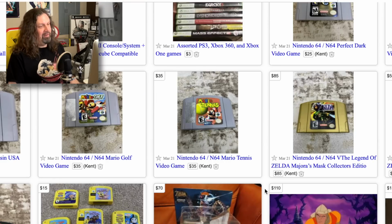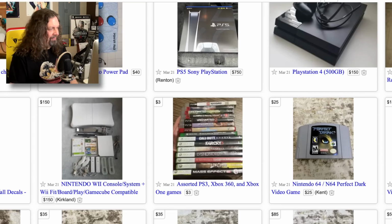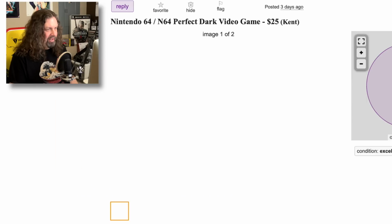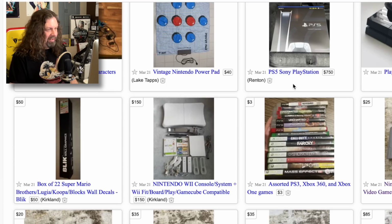I don't recommend people buy a scalped version unless you really, really need one. It's my hope that people will be able to get them for retail like I did. I think if you are patient, you certainly will. Here's some N64 games. Interesting. Always nice seeing N64 games.